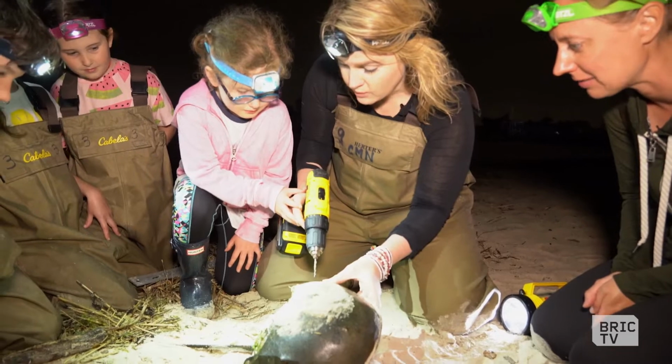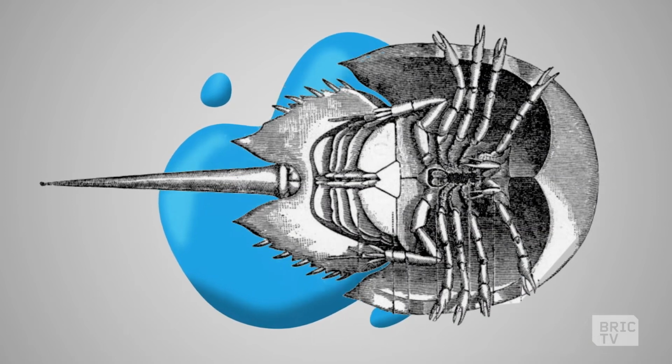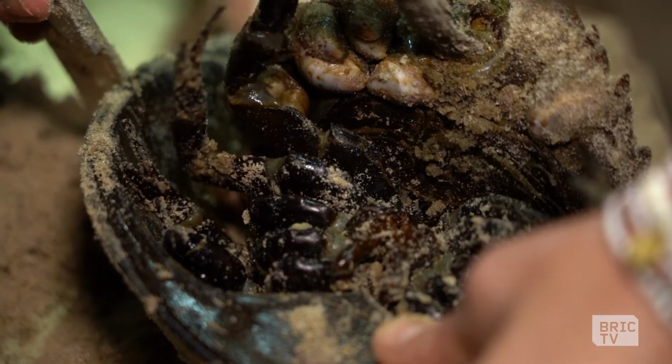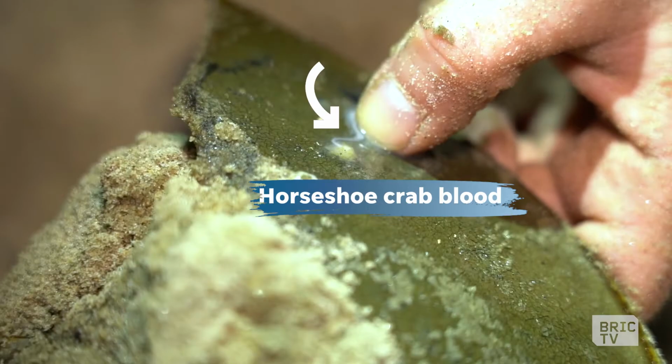Ooh, what's coming out? What's coming out? That's some of their blood. They have a bluish copper-based blood, which when exposed to minute traces of bacteria will clot. So if you're getting a vaccination, you're getting a blood transfusion or something, you want to test it for its purity, you test it with the element from the horseshoe crab. In fact, horseshoe crab blood is currently being used in vaccine development to battle COVID-19.